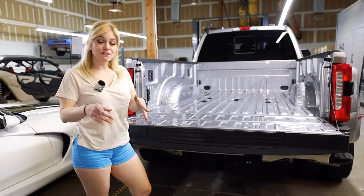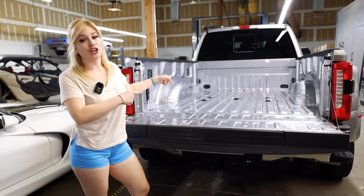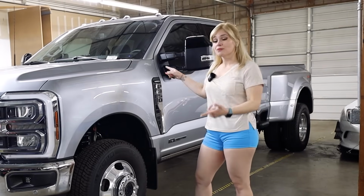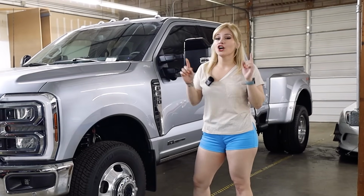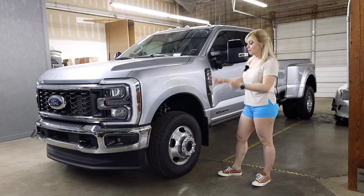This bed looks like it would easily get scratched, so a bed liner is a must, plus a cover. And the number one thing that would contribute to giving this that mean dually look are wheels. Honestly, I don't know where to start. I don't know which wheels. I just know it needs better wheels than this.